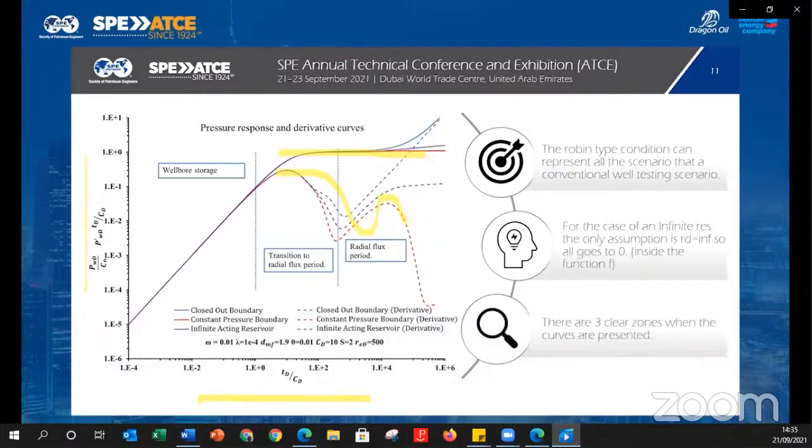So it's important to have a good determination of how much my fracture volume is going to be, in order to keep in mind that this volume could mask all the processes, okay?